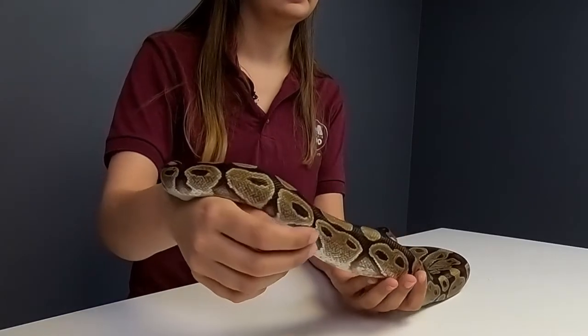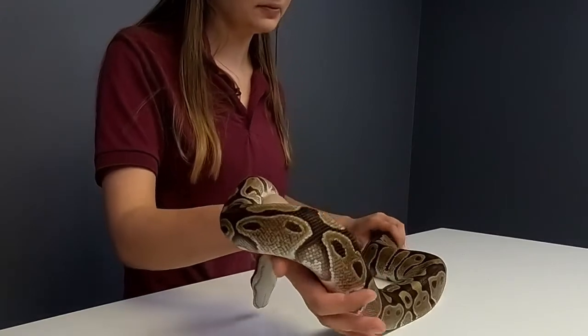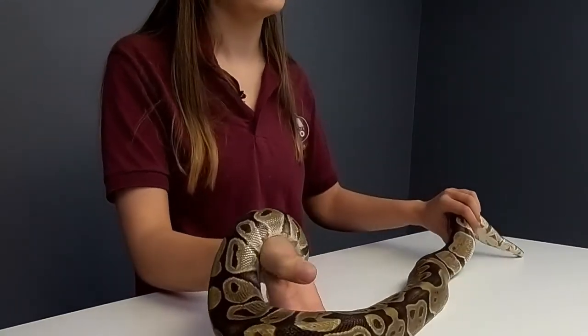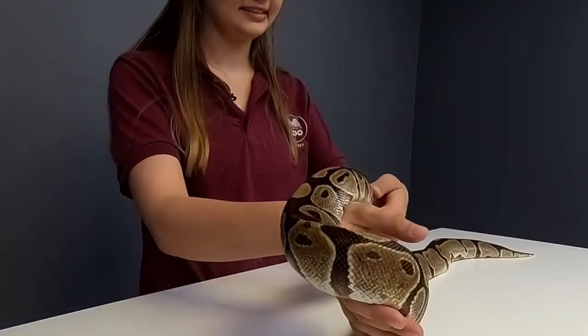She is 27. Wow. How long can she live for? Yeah, so the most that ever one has lived has been about 45 years in a zoo. So hopefully she does have a little bit longer to stay with us.